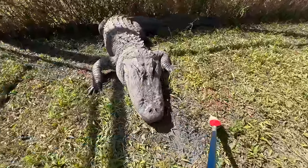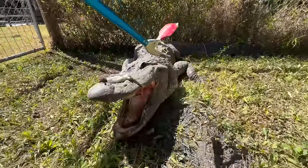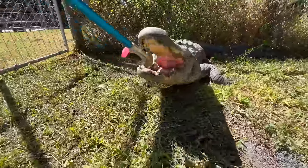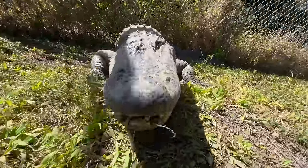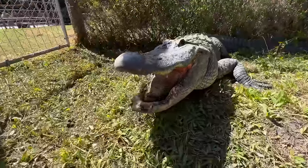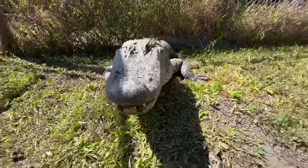Upwards to 3,000 pounds per square inch pressure in the jaws of an American alligator, so he can crush your bones. Uh-oh, no problem. And it's a good thing we're using these snake tongs from Midwest Tongs. They're the best for feeding big crocodilians nice and safely. You want a rat? There you go, big boy. That's a happy alligator. Let's finish this pull up and he can go back in his water.